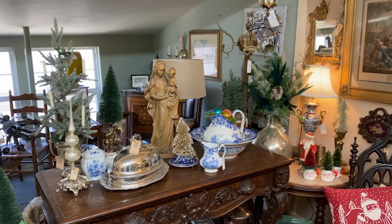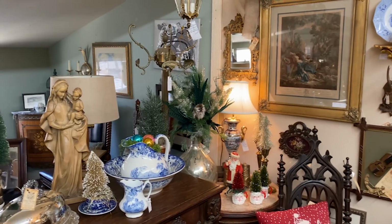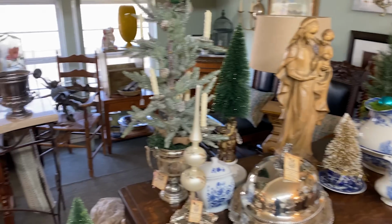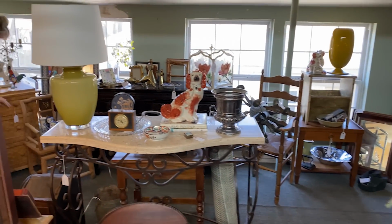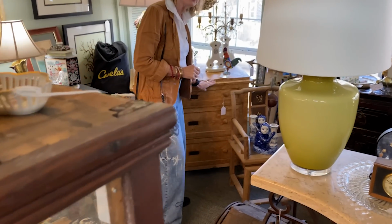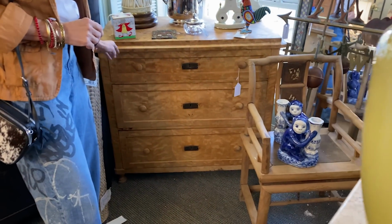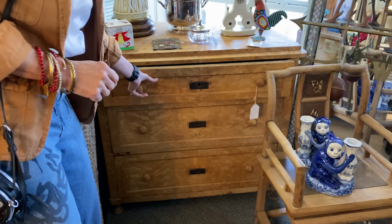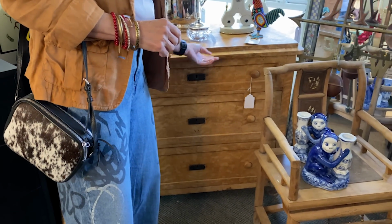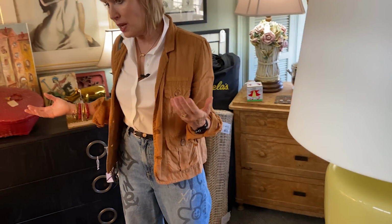Ooh, I see something else that if I had a place for it, I would have to put it in my cart, and I don't think I do, but oh my gosh, do I love this chest right here. And that's not a bad price. It's $500, and look at how beautiful this vintage chest is, Stuart. I love this. Love, love, love it. Really beautiful piece of furniture. So things just go on and on.